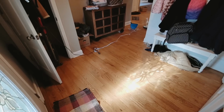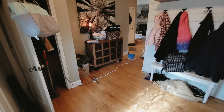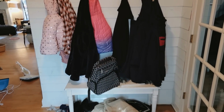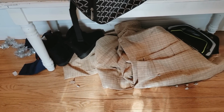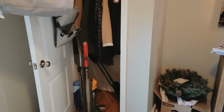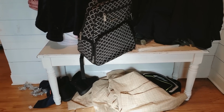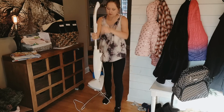Alright, now that we're done with the bathroom, we're gonna switch to the entryway. There's a bunch of stuff in that box and on the floor that I need to go through and decide if I'm going to return it, keep, or donate. Also in that closet, I am currently keeping a couple of old vacuums as well as a steam cleaner, just some appliances that I hardly ever use, so I will be putting them into the basement.